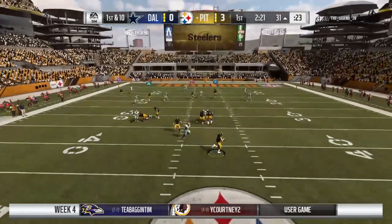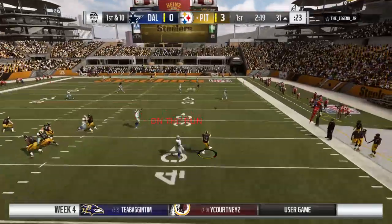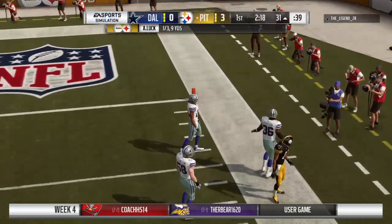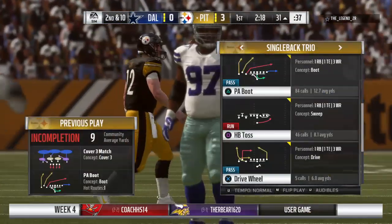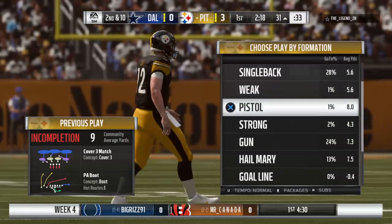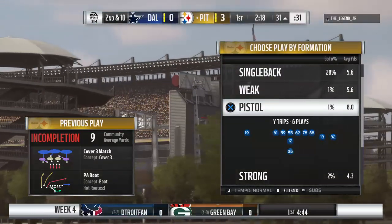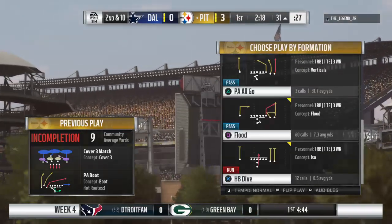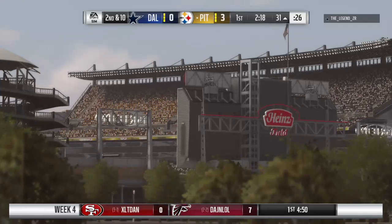After the interception, it's Love. He'll buy some time right, toward the right sideline, but it's incomplete. Well, he kind of forced that one there, didn't he? It's almost like he predetermined where he was going to go with the football. Yeah, he wasn't really going through progressions. He wanted to go to his top guy. You do that against this defense, they'll make you pay, won't they? Yeah, they certainly will. They react very quickly to the thrown football.